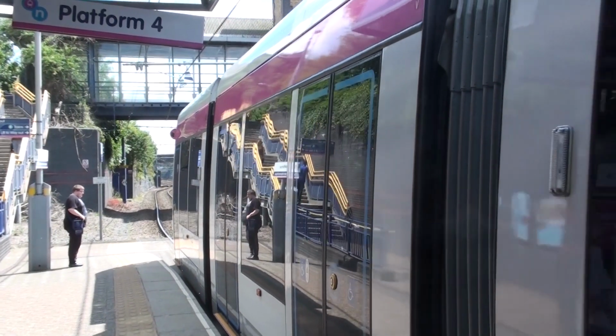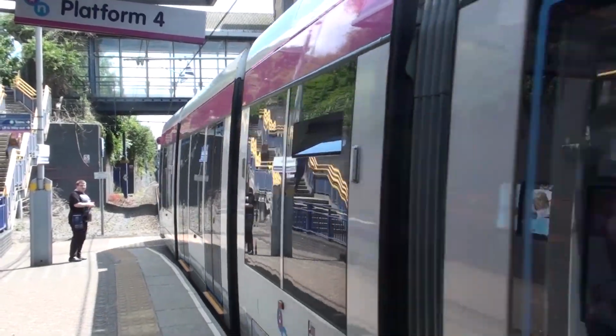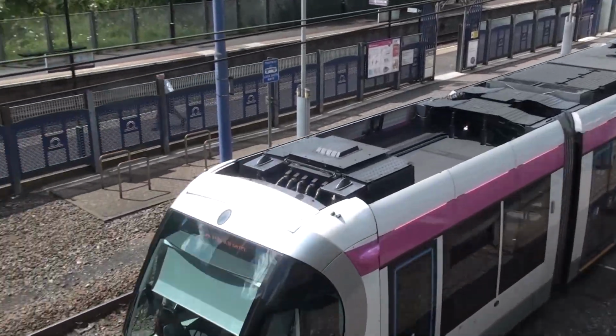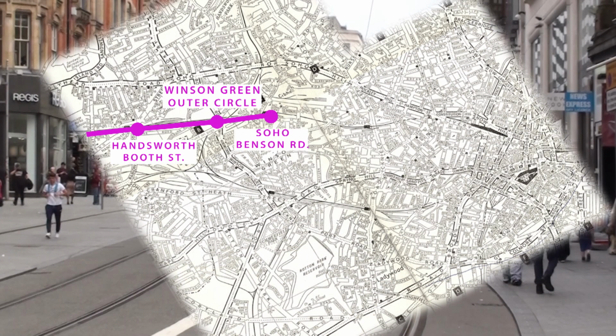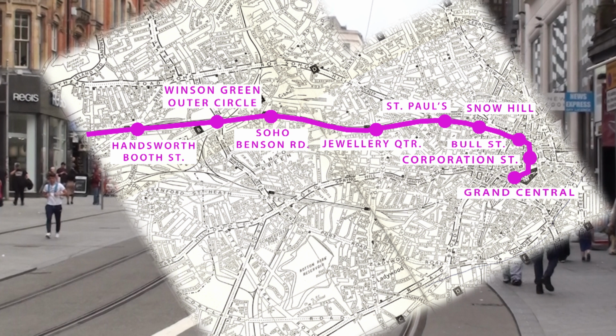We're now on the Birmingham section of the route. The tram now runs alongside the mainline railway all the way to Snow Hill. There it enters the city streets. The terminus is in Stevenson Street, outside the entrance to Grand Central and New Street Station.